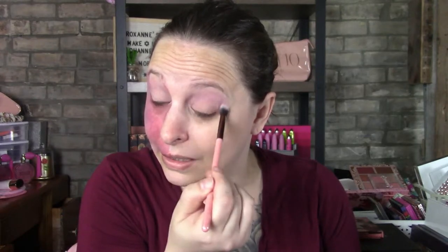I think I'm going to go in with Cosmic. Here. Right here. I'm just gonna do a quick eye look, and then we'll do the rest of my look. This is gonna be a very quick video because I've got a lot to do today, including a second video. Look how shimmery that is. Whoa. That is just gorgeous.